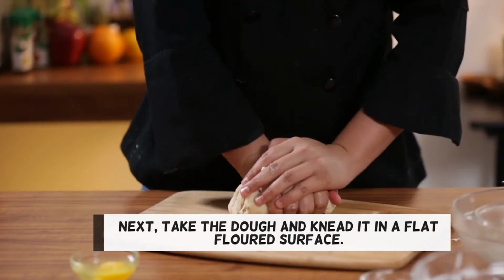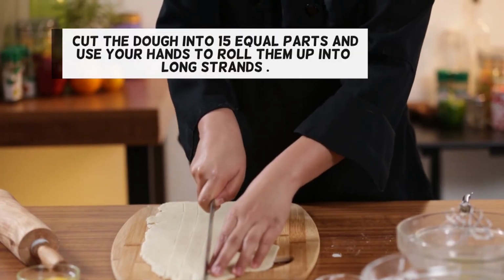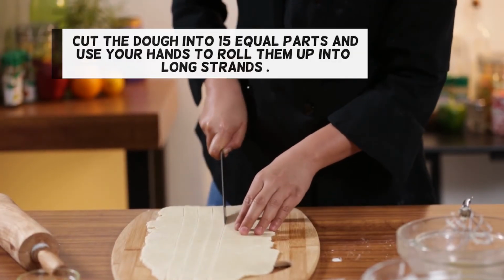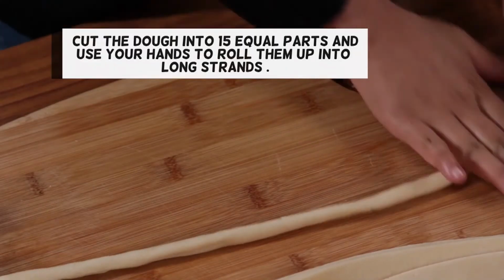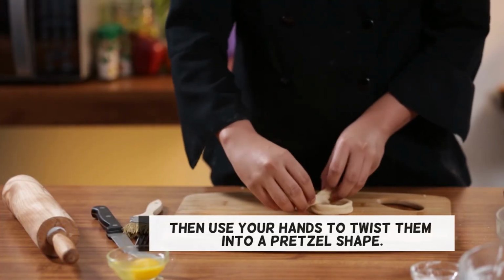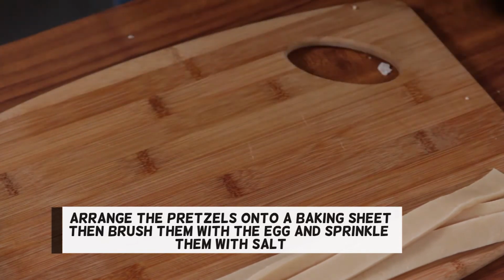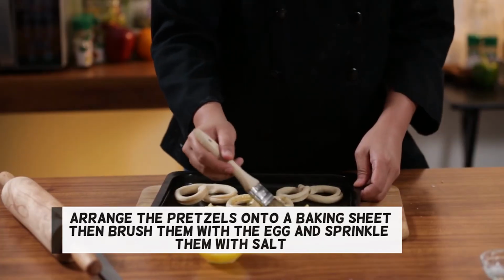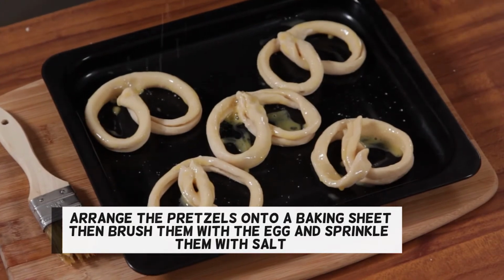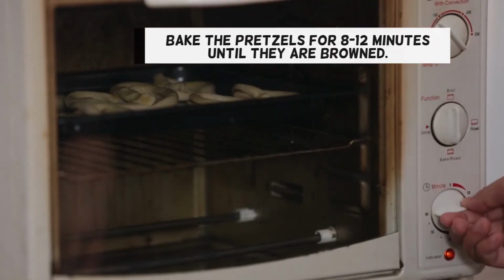Next, take the dough and knead it on a flat floured surface. Cut the dough into 15 equal parts and use your hands to roll them up into long strands. Then, use your hands to twist them into a pretzel shape. Arrange the pretzels onto a baking sheet, then brush them with the egg and sprinkle them with salt. Bake the pretzels for 8 to 12 minutes until they are browned.